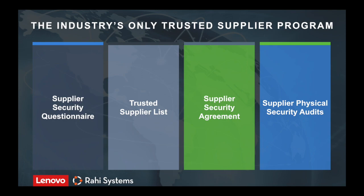So we're right now the only ones in the industry to do anything like that. And it's something that we definitely really pride ourselves on as far as making sure that all of our commercial notebooks, desktops, etc., are safe and secured, and our customers at the end of the day have peace of mind.